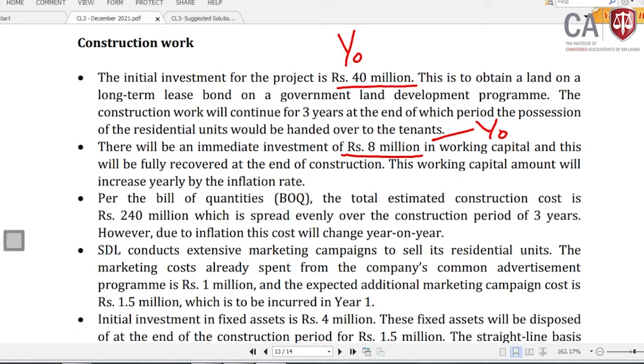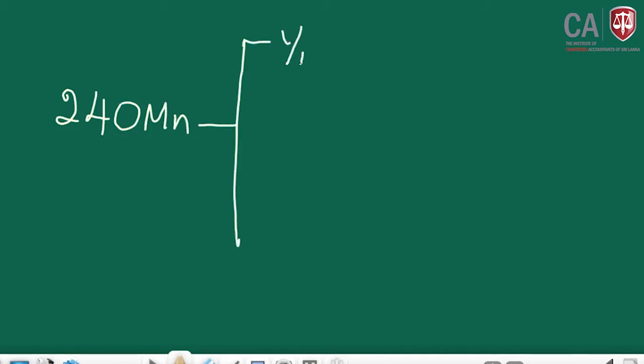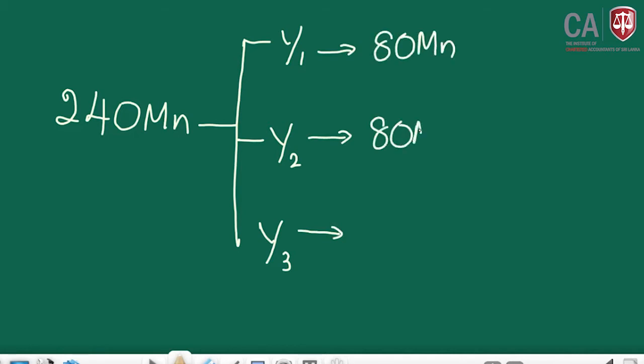As per the bill of quantities, the total estimated construction cost is 240 million, which is spread evenly over the construction period of 3 years. However, due to inflation, this cost will change year on year. The construction cost will be 240 million, evenly distributed throughout the 3-year period: year 1, year 2, year 3. That means 80 million in each year. These are outflows.